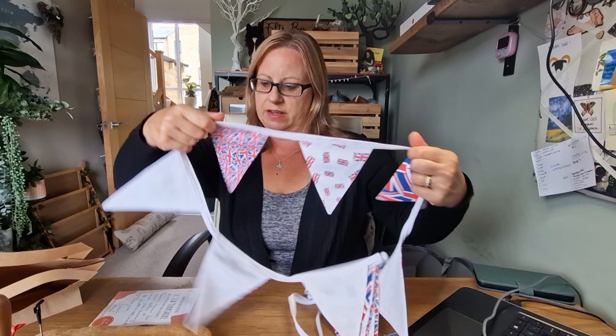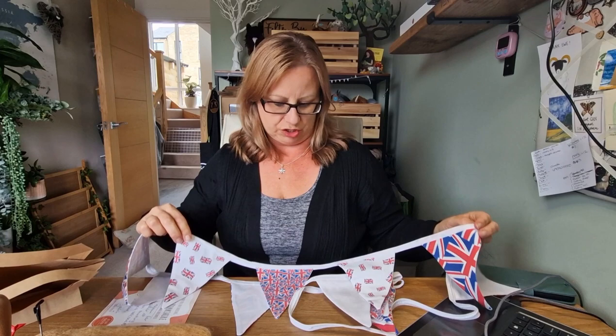And this is her bunting that I just ordered. I ordered double-sided bunting. I ordered it the length I wanted. And here we go. Look, it's got lots of different designs on it. So it's really good, and I'll keep it and use it again in the future. And it's 3 meters long. She's done a really good job. She's ironed it. It's also beautiful.